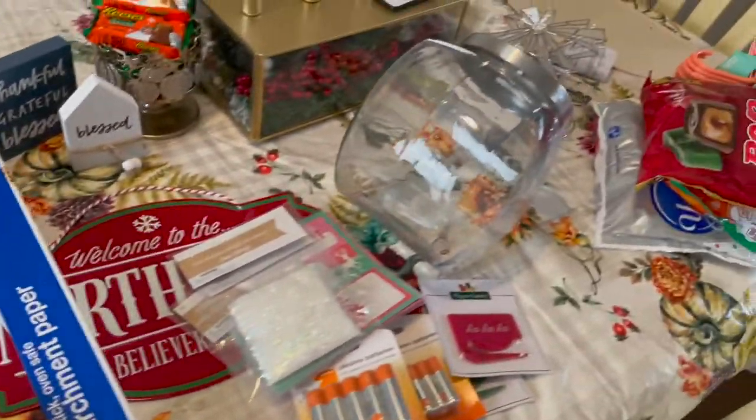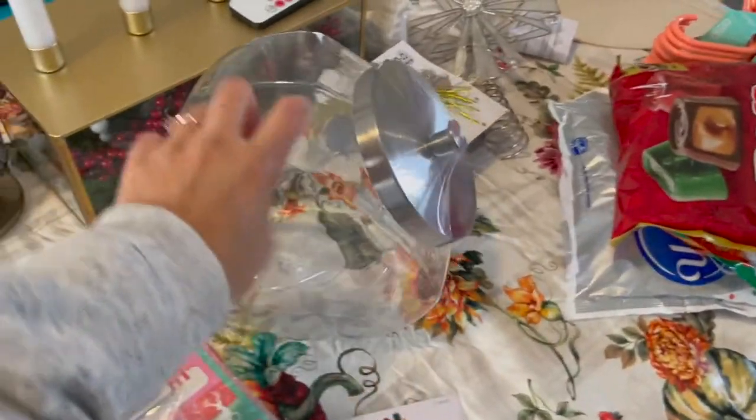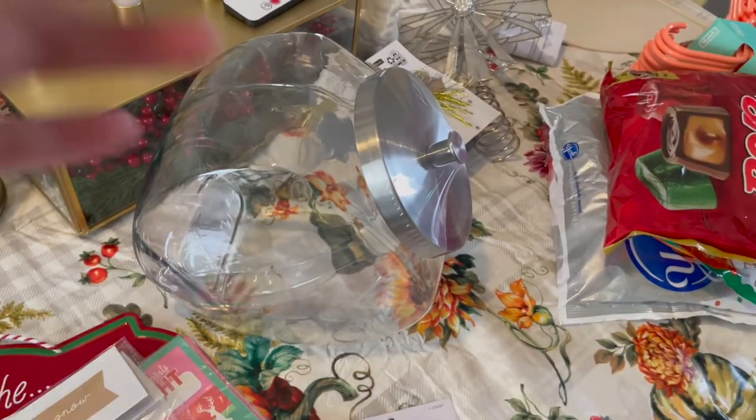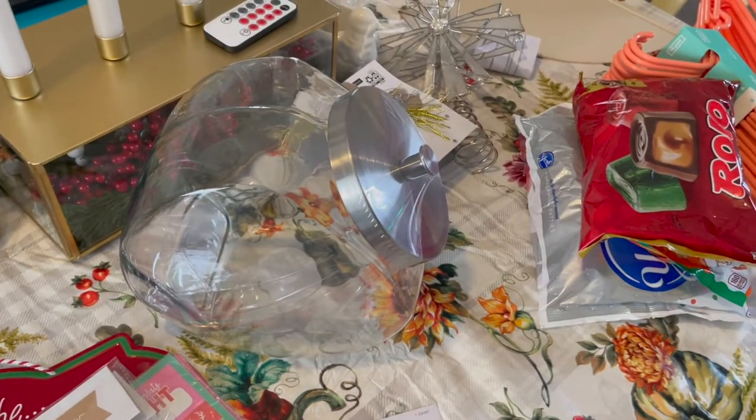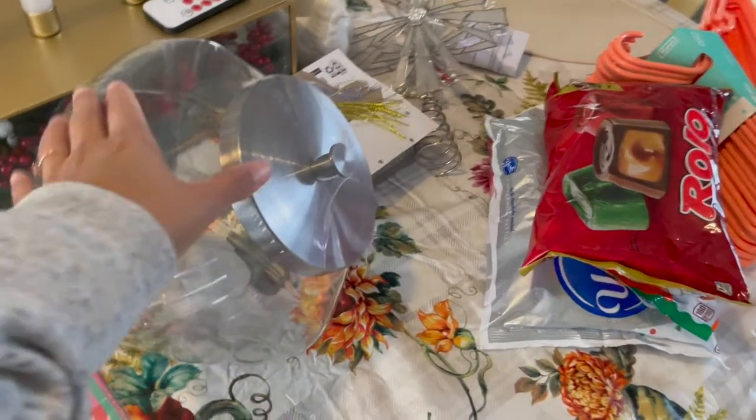So that is my haul. I'm going to quickly put my candy in my candy jar, and then I have to find a spot for it in the kitchen, which is probably gonna be a little bit challenging because I don't have much counter space, but we'll figure it out.